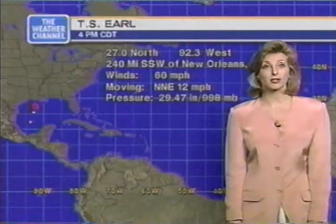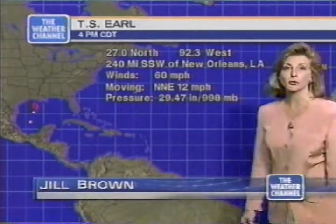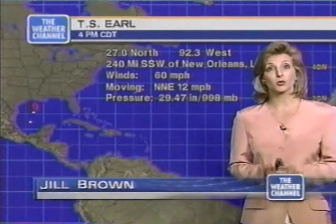Well, we do have 2 tropical storms and 1 hurricane to tell you about. Also, the potential for at least 1 other disturbance to develop and maybe cause us at least some rain, if nothing else, over the weekend. So a lot of things to look at here. Let's start with Earl. That's the closest to the U.S. mainland. Tropical Storm Earl could become Hurricane Earl within the next 24 hours. So this is definitely an important one to watch.